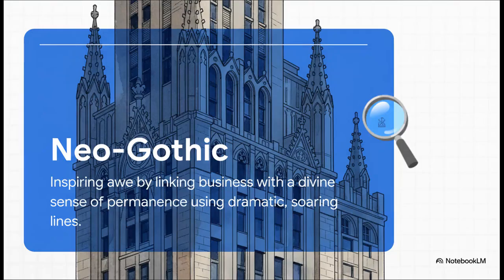Okay, now let's flip to its rival, neo-gothic architecture. It had a totally different game plan. It used the visual language of medieval cathedrals, you know, those dramatic, soaring lines and ancient details, to give modern companies a feeling of, well, divine right, of unshakable stability. It was all about making business feel eternal.